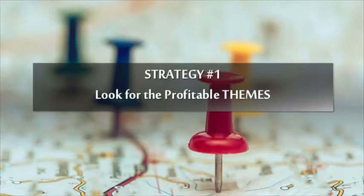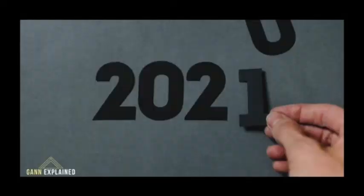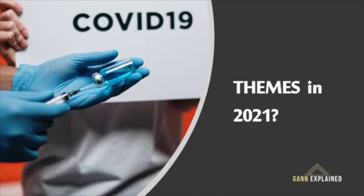Strategy number 1, choose the right theme. In 2020, you might have easily doubled your investment account if you choose the right theme. For example, work from home theme, you invest in stocks like Zoom or Netflix or e-commerce like Amazon. You've got the idea. Has things changed in 2021? There are mass vaccination programs taking place around the world that is transitioning us into the new normal. So what are the themes in 2021?